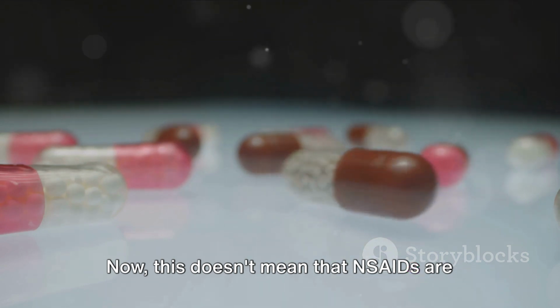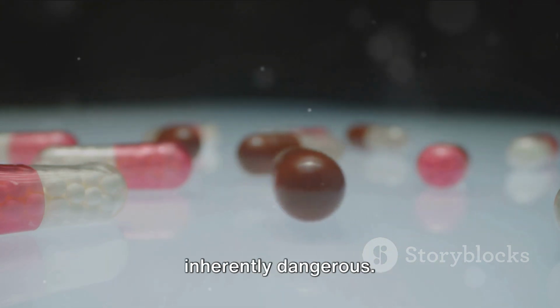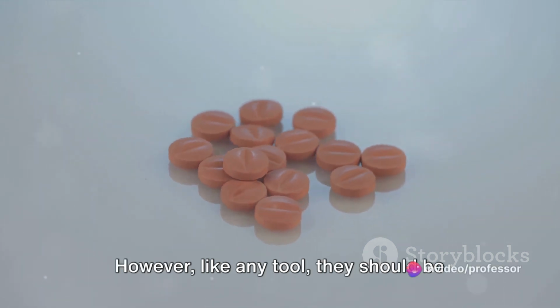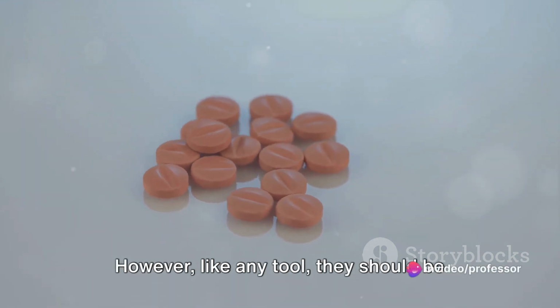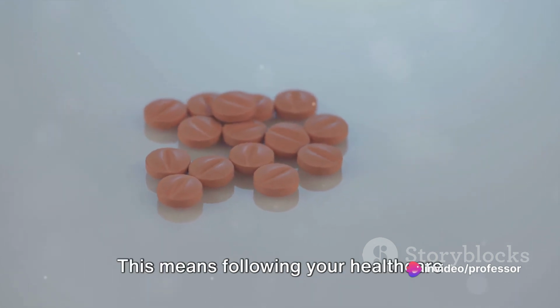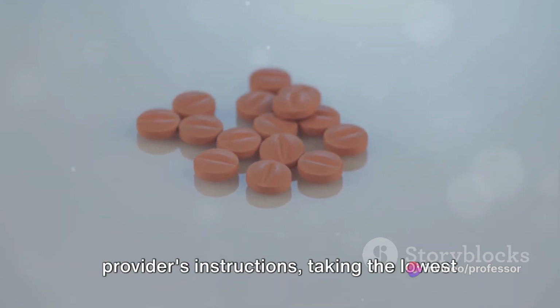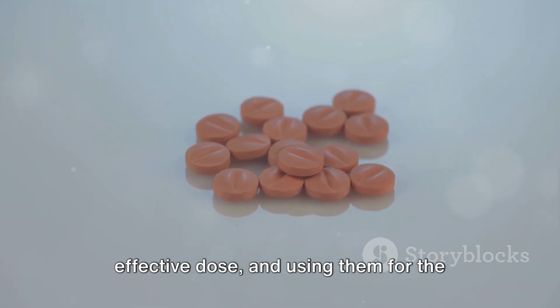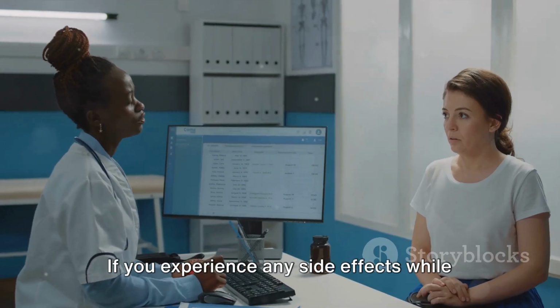Now, this doesn't mean that NSAIDs are inherently dangerous. They are a highly effective tool for managing pain and inflammation. However, like any tool, they should be used responsibly. This means following your healthcare provider's instructions, taking the lowest effective dose, and using them for the shortest possible time.